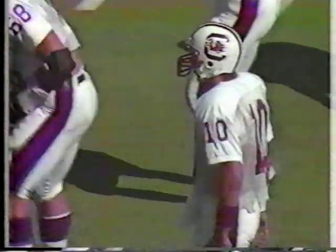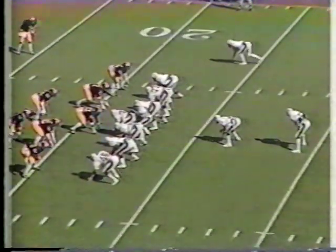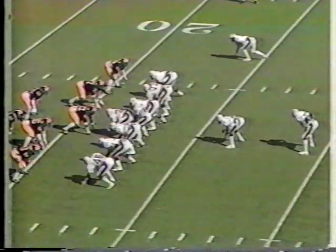Marion Boddy, who's covering on the outside, actually slips on the turf. You can see him behind. He slips and has just gotten up, but Smith has already made the cut and is in the secondary for the first down. Big, big third down conversion for Carolina. 2:33 left in the third quarter.